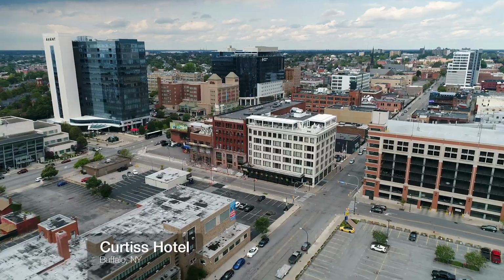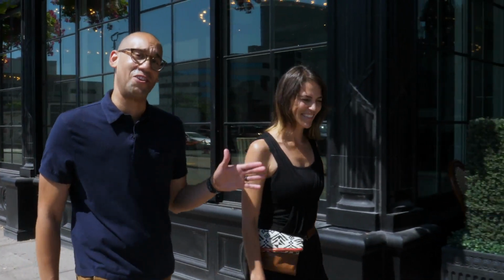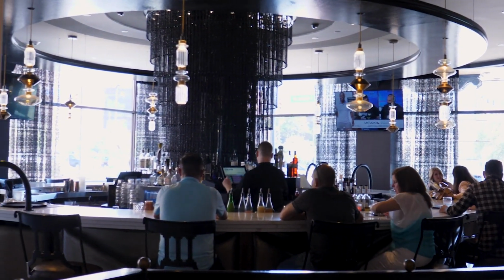The Curtis Hotel opened in 2017, and we're gonna go check out their outdoor spaces. You guys are gonna love what you see at the Curtis Hotel. Come join us inside. Tell me about how the Curtis was established. There was the old Sesame restaurant, which was at 311 Delaware Avenue. It was the home of the revolving bar. The owner, Mark Croce, always wanted to do this revolving bar, and this corner was the perfect location.